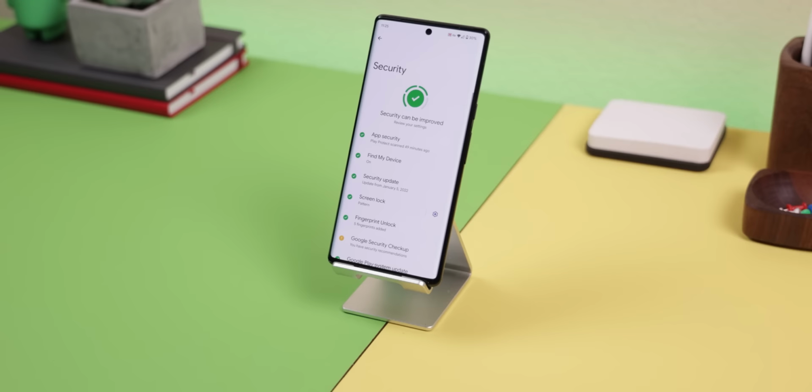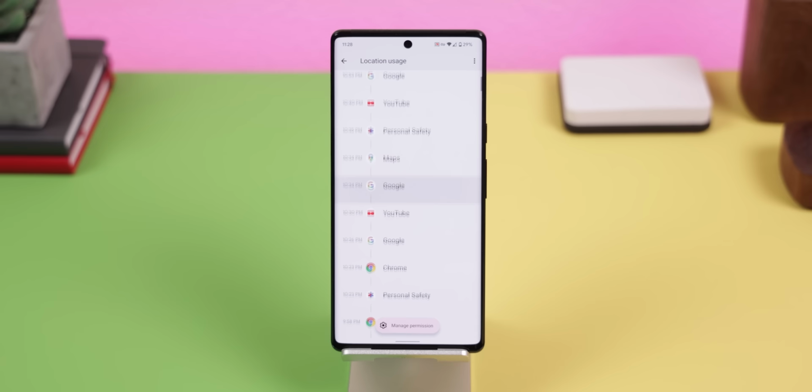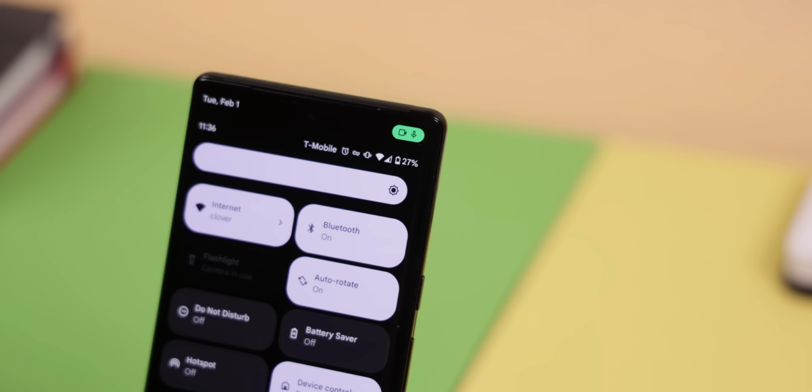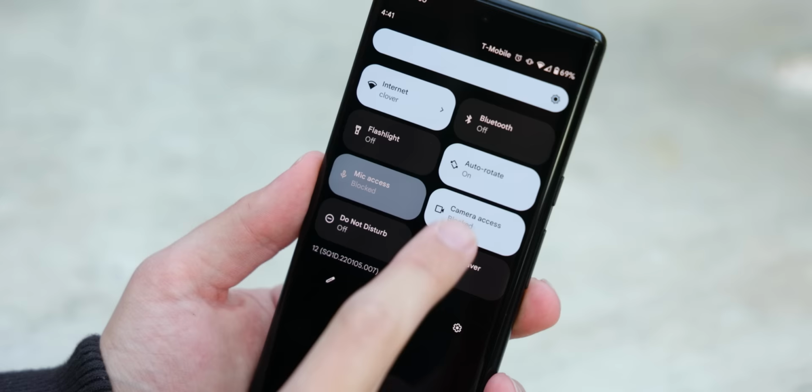On top of that, this is the most secure Pixel yet, and it's made me a bit more relaxed whenever I have to input any sensitive data or run certain tasks. Now here's why. Within the software, there's a security hub that gives me simple steps to protect my data, and a privacy dashboard to let me check which apps are accessing certain permissions. I also get small indicators on the top right of the screen whenever an app uses the camera or microphone, and I can quickly block the camera and microphone from being accessed right from the quick settings.